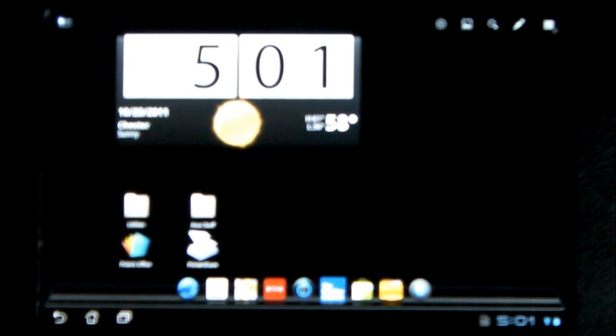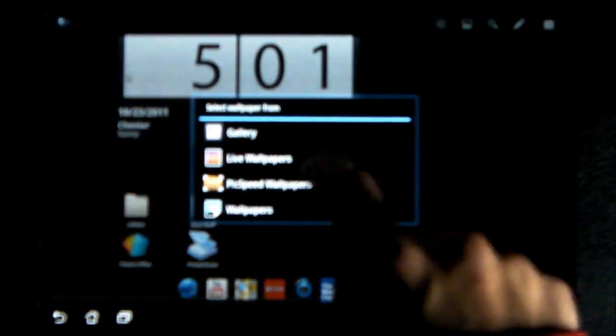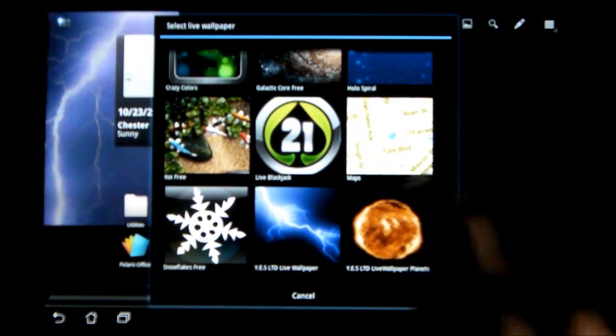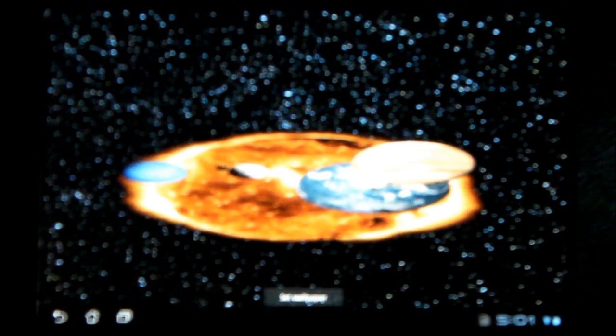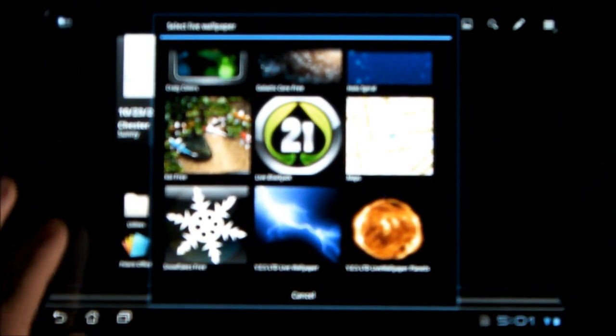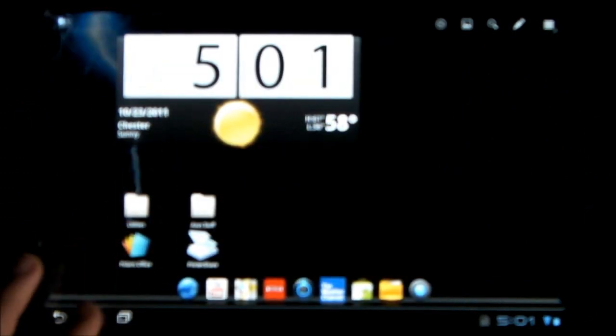Next is a lightning wallpaper, which, whoops, I didn't actually check this one. That's a smartphone wallpaper, so it doesn't actually scale up correctly. Let's see if this one does. Nope, this one doesn't either. So you do have to be careful with that. I checked most of these, not all of them. So of course there's going to be a few that were going to trick me.